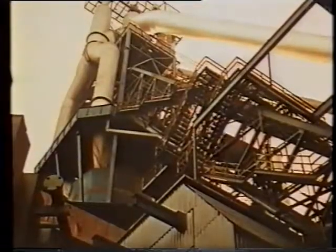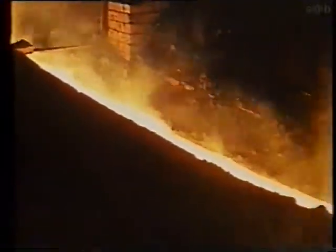Feed in the prepared ore, with limestone to combine with the impurities. Add coke. The coke provides the carbon which liberates the oxygen. And in this furnace, smelt them together with a high pressure blast of tremendously hot air. Run off many of the impurities in the form of slag, a useful byproduct. And from the base of the furnace, tap the iron to flow into ladles.